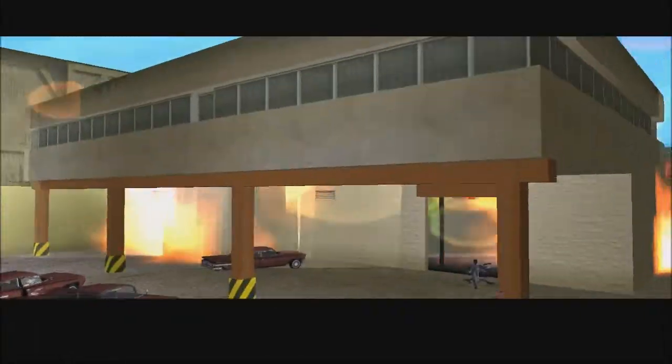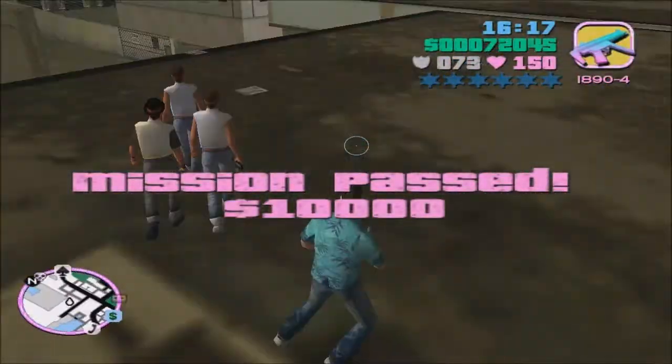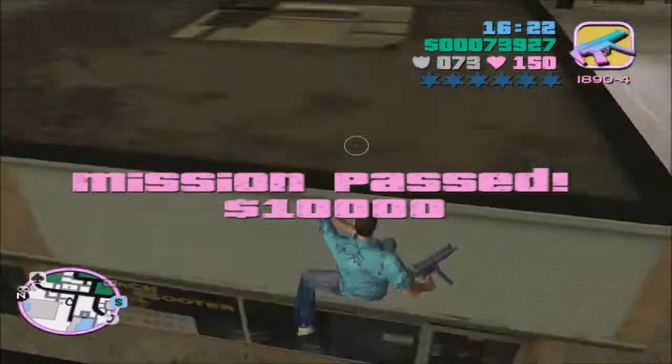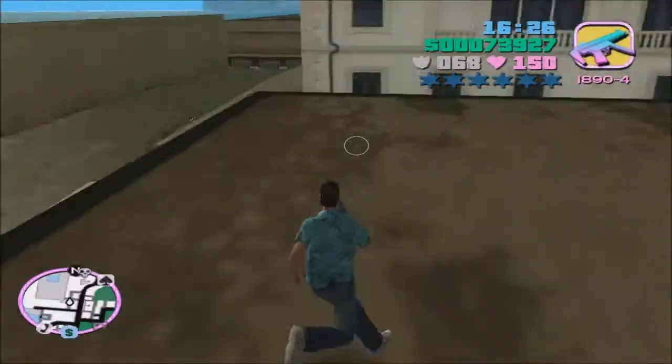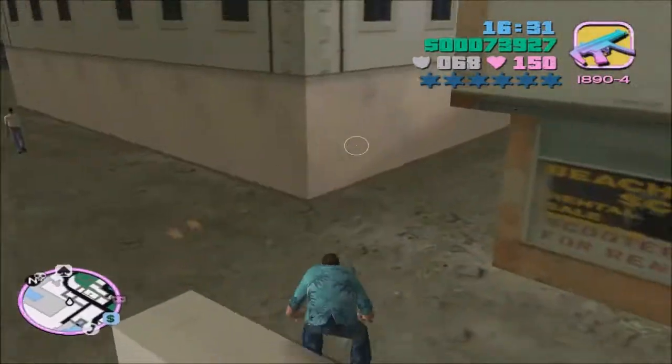You could use a car, by the way, if you wanted, but I think running out is easier. Plus, I kind of screwed up and forgot that you can use the car. Oh well. We made it. And the power plant is destroyed. My car is still intact, so that's kind of cool. Yeah, pretty easy mission, for kind of like a final mission. Someone's still shooting something. Anyways, we're just gonna jump down.